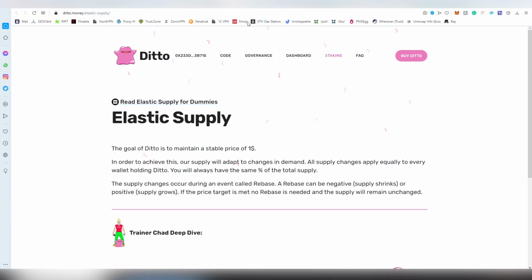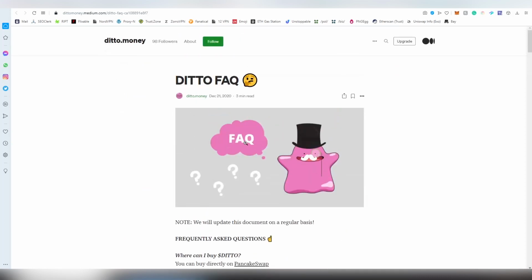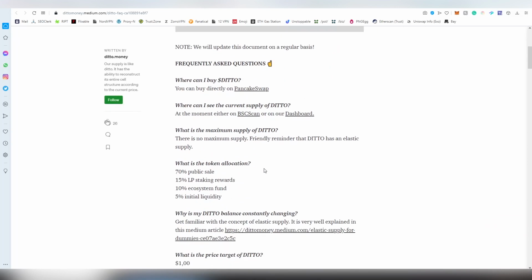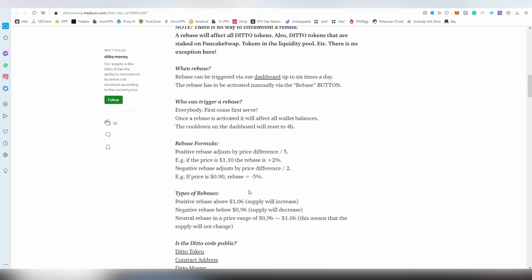So they also have this resource, which is a good introduction if you're really into understanding the tokenomics and how this was distributed: how much of the actual public sale went to the buyers, how much went to the LP staking rewards, the ecosystem fund, initial liquidity, and so on. It's really good for ironing out those details, understanding how everything happens, the rebase formulas, and the intrinsic math behind everything.